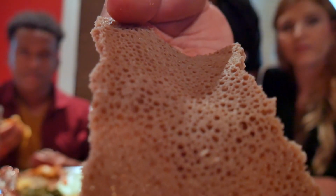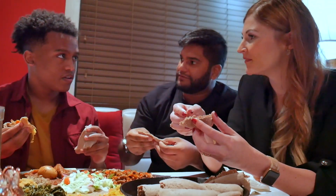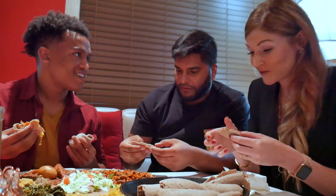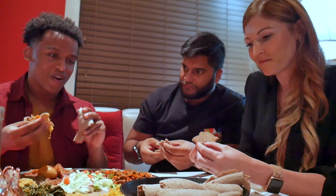To show that, it's crazy. It feels so fluffy. You know how you know the good injera? You see all those holes right there? The more the holes, the better the injera. Oh, really? So this is really good. Yes, this is very nice injera.